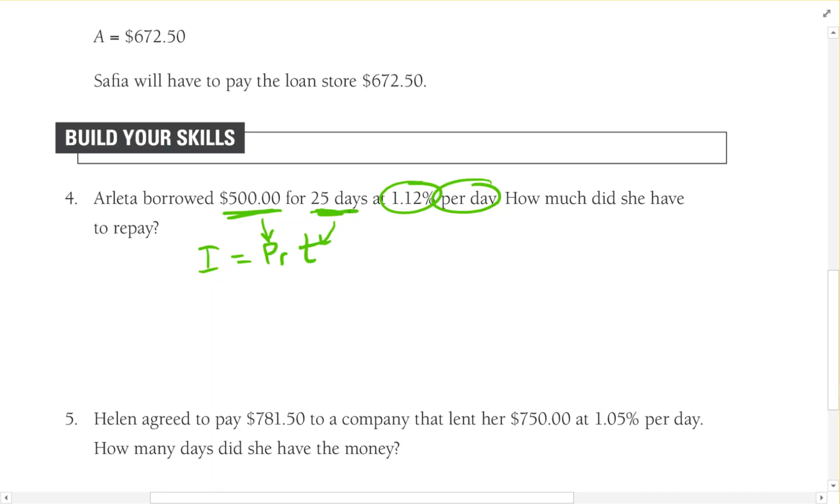So since we could change them both to years if we wanted to, but let's keep it simple and just put 25 days in for our time, and then 1.12% in for R, changing it to a decimal though, right? We don't want it as a percentage. And then how much did she have to repay? Okay, well, once you do that, you're going to be able to figure out what I is, right? So you'll figure out how much interest she paid. And then the last part, just remember, is that to figure out the total, we usually call that A, is just going to be equal to your principal plus your interest. So whatever you figure out for your interest, you just add $500 to it, and that's going to give you your total. So I'm going to let you guys go ahead and do number 4 now.